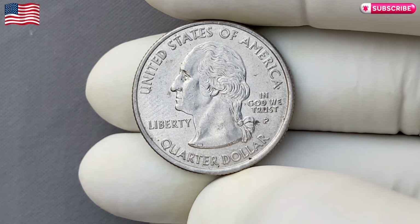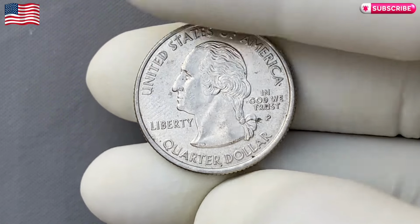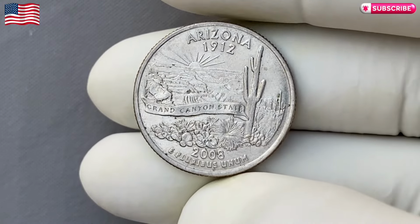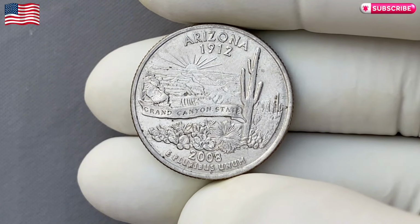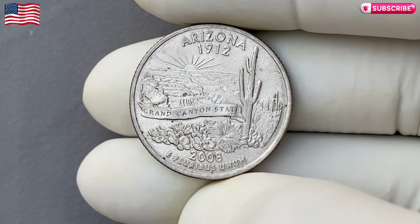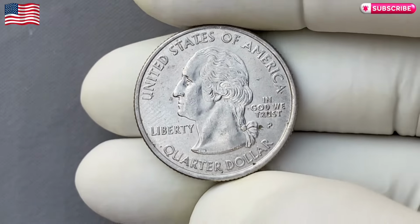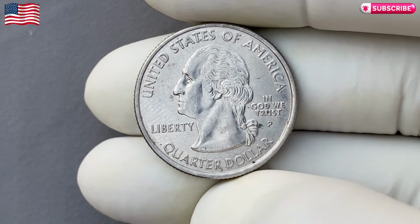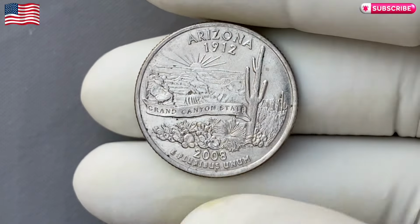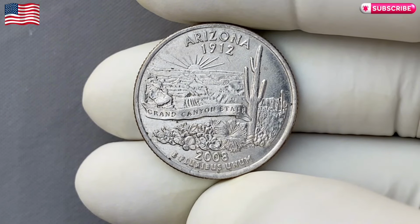At first glance, the Arizona quarter may seem like just another state coin, especially since millions were minted and released into circulation. However, there's something about this particular coin that makes it stand out among other state quarters. What sets the 2008 Arizona quarter apart is its rarity and the errors that make it highly sought after by collectors. One of the main reasons this quarter has become so valuable is due to a very specific minting error.